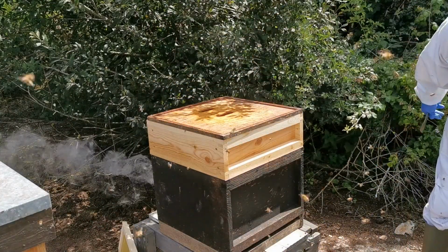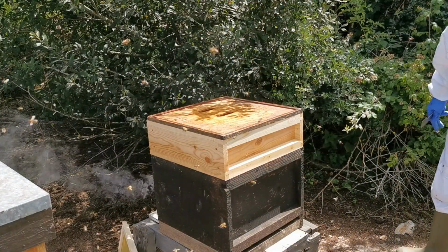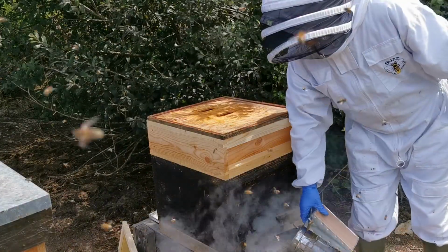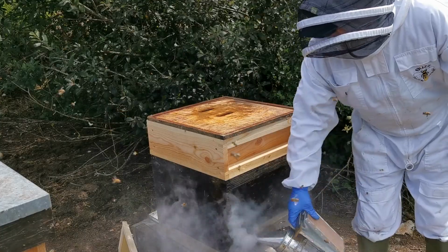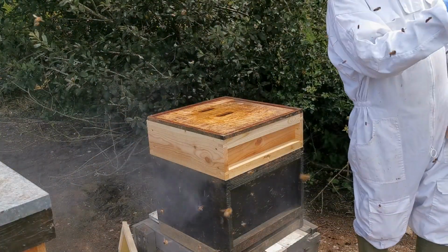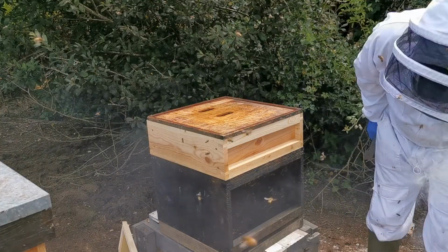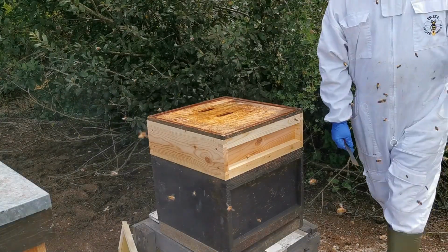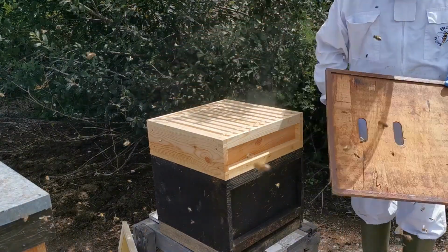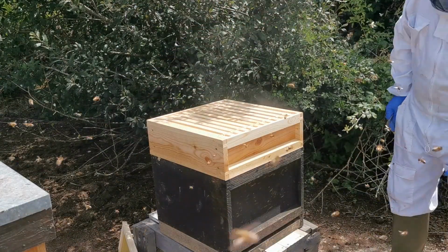So they'll go hunting for food. If they find a really good food source, they'll go up to 5 kilometres for it. But we're surrounded by bramble, which has another 2 weeks of flower yet, so you can see they're actually feeding off of it. So what's in there will be bramble honey, so that should be quite nice.